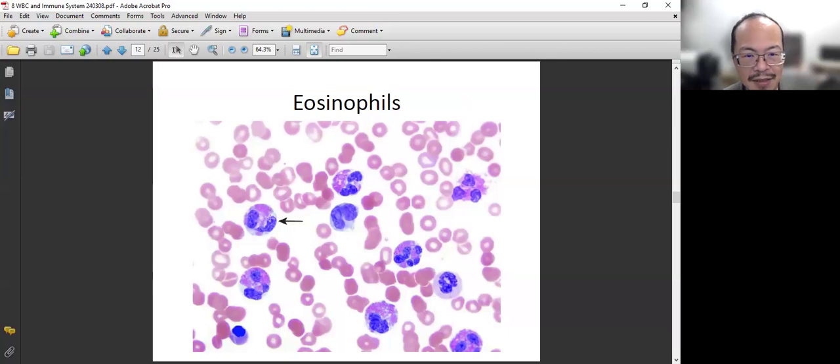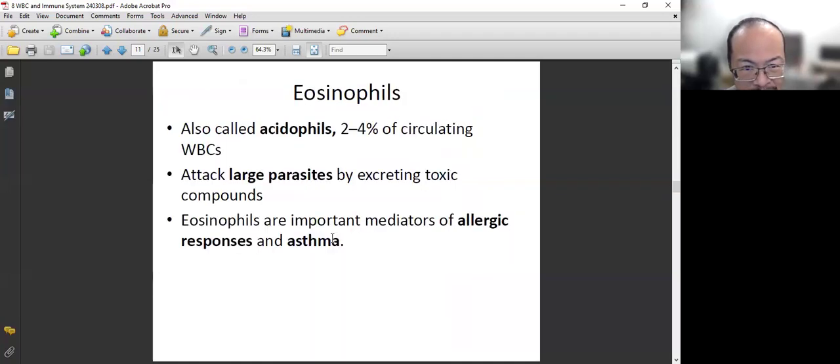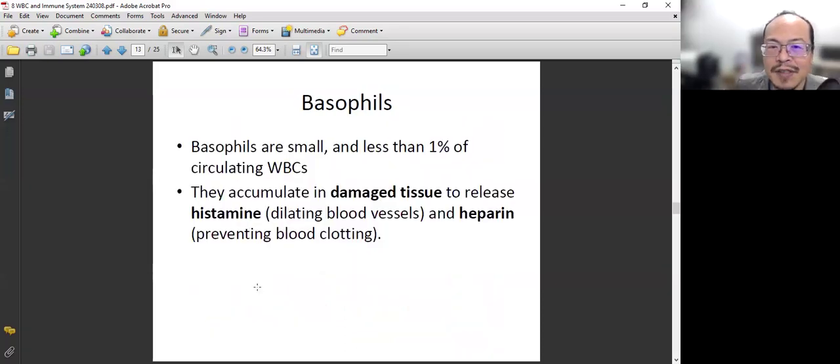So here is the identification of the eosinophil. The difference between it and the neutrophil is that you can see the cytoplasm becomes more reddish. So this will be neutrophil. This will be eosinophil. The last one is the basophils.